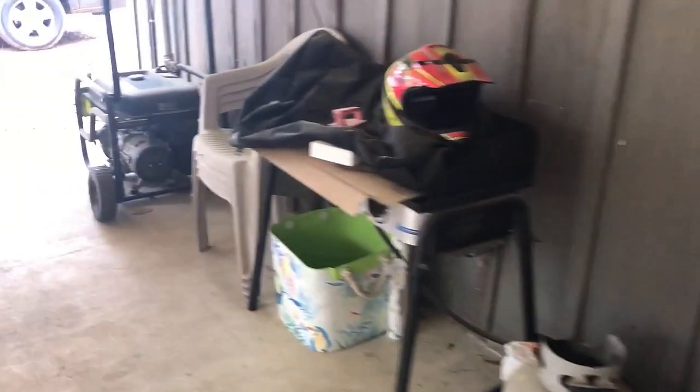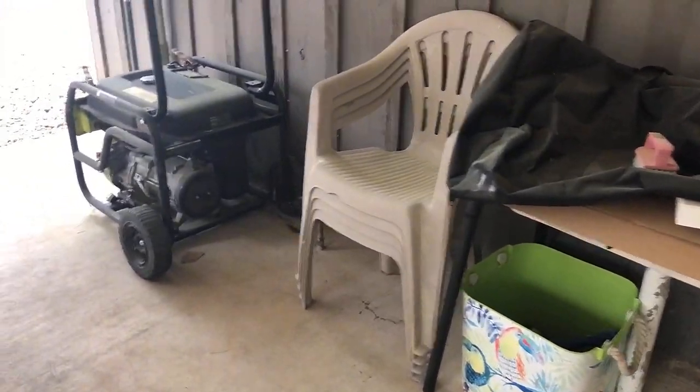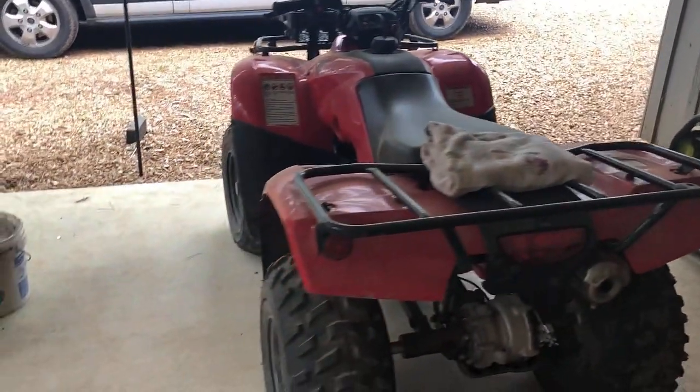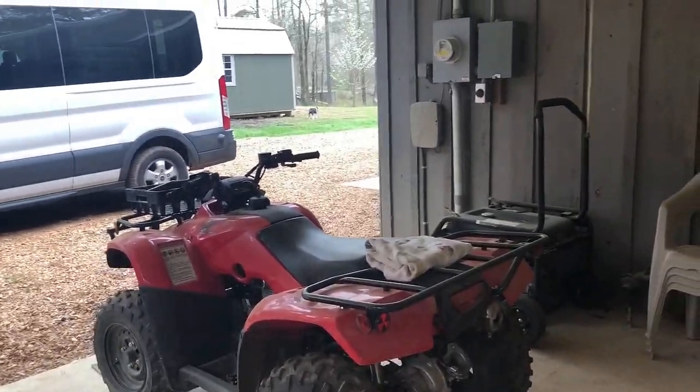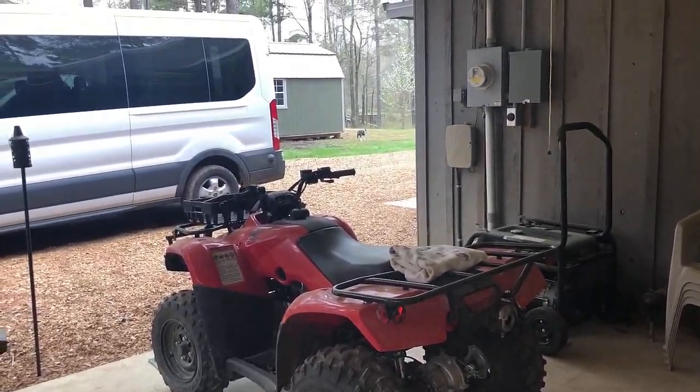And I took down my table. Sorry, there it is right there. And I stacked my chairs up. I have them right here. I'll probably move my four-wheeler further up under here where it won't get wet. And Tommy has gone over to the high tunnel to take care of it.